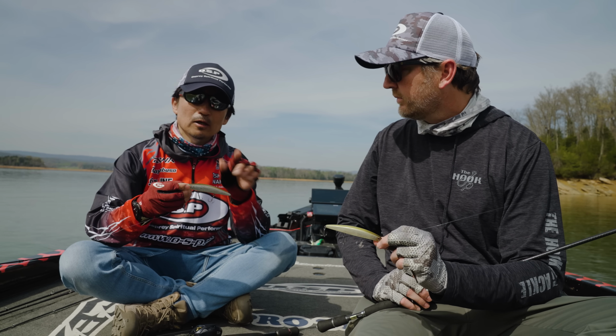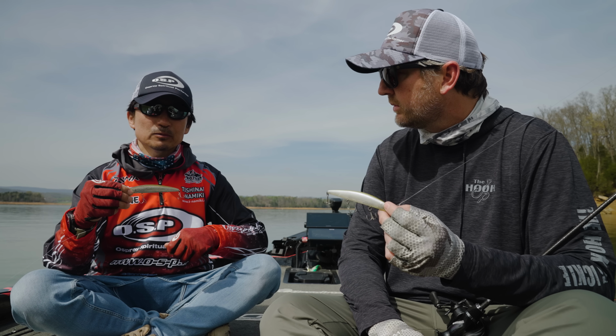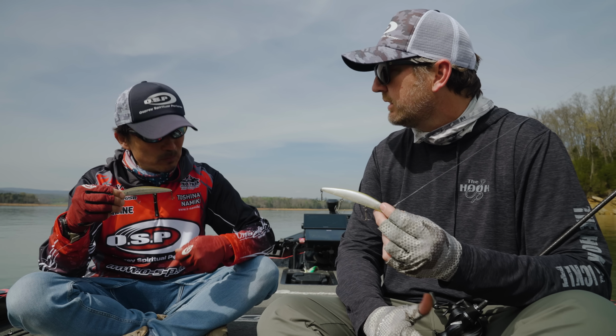Do you find that there are days when you like to twitch it and there are times when you like to reel it instead? Yeah. If it's a tough condition, low temperature or clear water, I twitch more. But if the condition is good, muddy water, I want to use it like a crankbait. And then just reeling, or sometimes reeling and stopping. Got it.